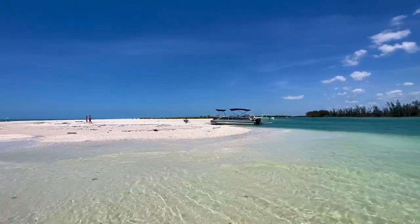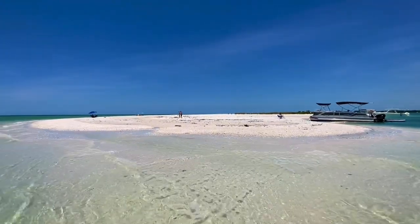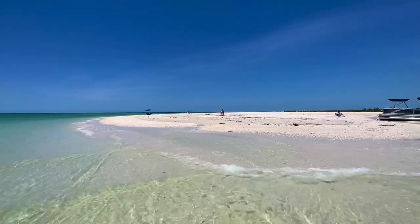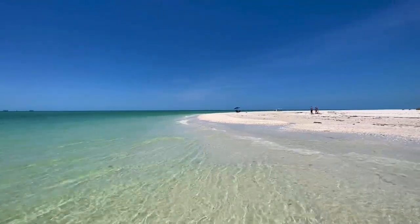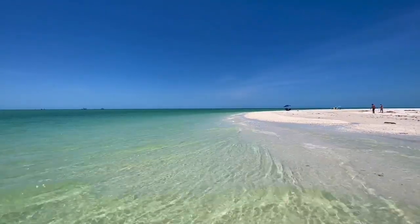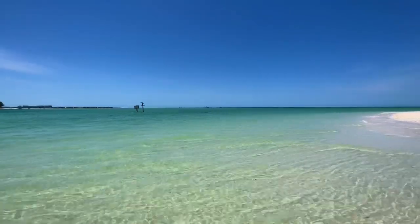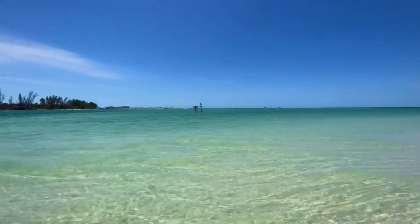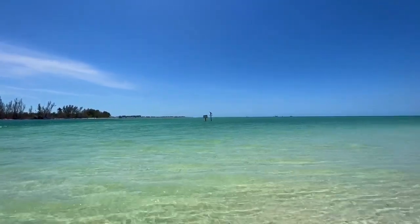It is Tuesday afternoon, May 9th, about 1 o'clock. I'm down at the very south end of Keewaydin Island. Some of you may recognize this. Just north of Marco Island, Florida. Marco Island is around to my left here. Absolutely gorgeous here today. These colors are just unbelievable.